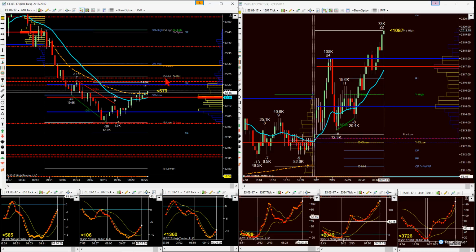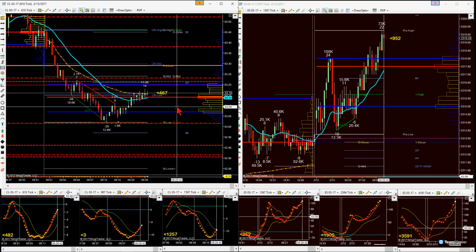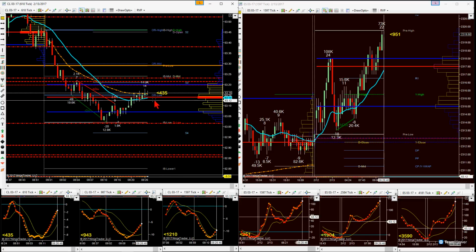I wouldn't mind seeing one more push, get up right to this swing area, value area high, right in this region here to give us our short entry. But I am willing to start getting into a trade, even exactly where we are right now, if that's the way it sets up.